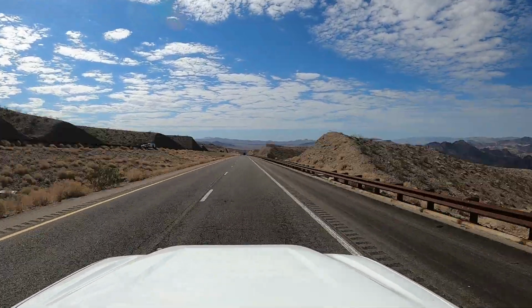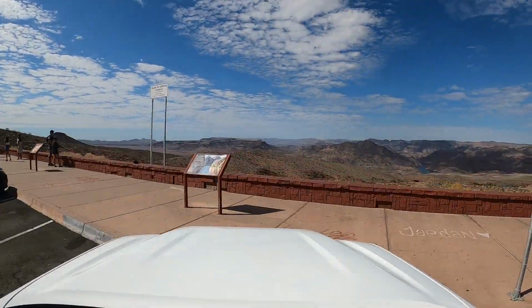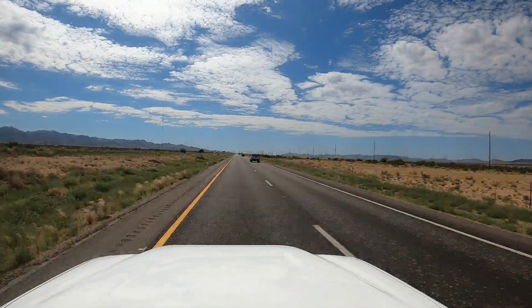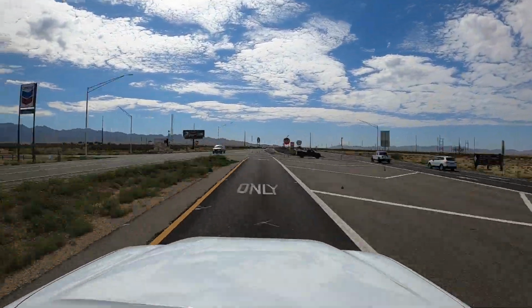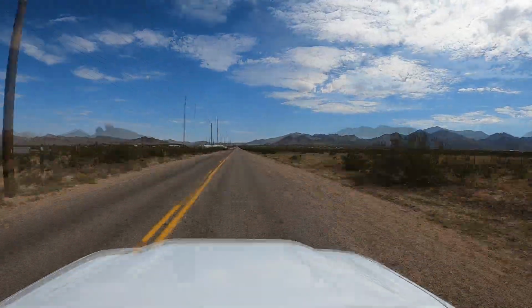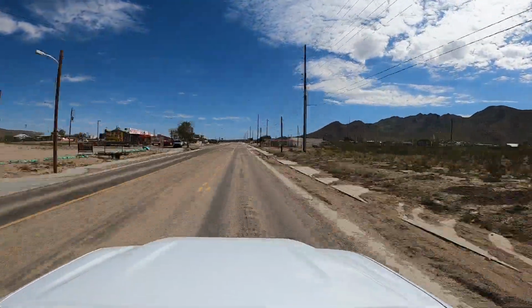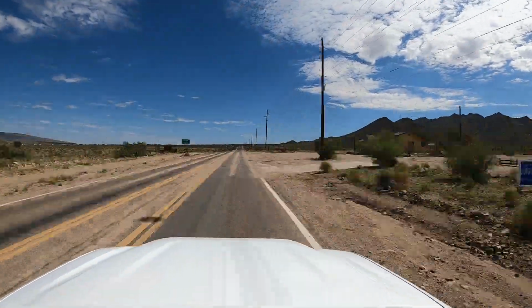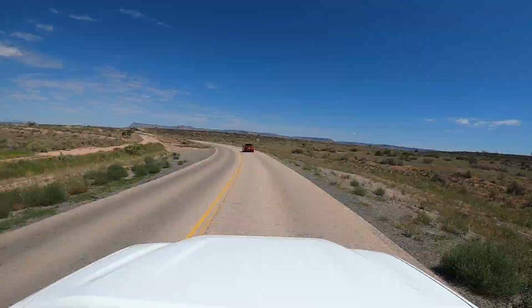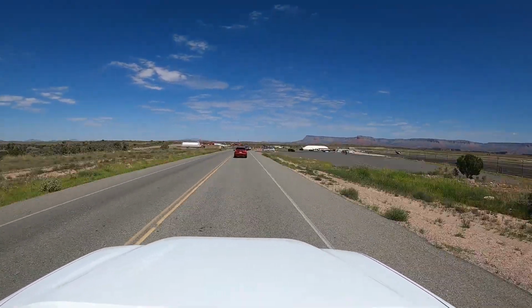We drove back onto the highway and continued down the road, stopping at the scenic overlooks on the way to enjoy the great views that there were on this road. Eventually we turned off the highway and into the small town of Dolan Springs. Further down the road we started to see the Grand Canyon in the distance, and soon arrived at the entrance to the Grand Canyon West.